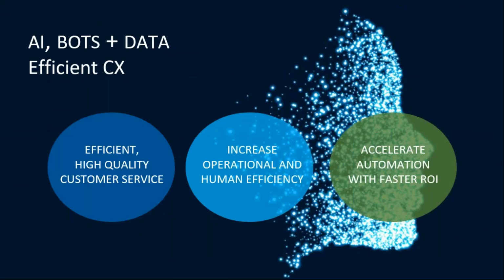So quick summary, bots are efficient and, done properly, have a really good ability to deliver high quality customer service. However, you've got to understand it's got to be targeted and specific with what you want to do. It's got to have good intent and training, and it's got to have the ability for that customer still to talk to an agent when they want to. But done properly, it will give you a pretty good increase in your operational and management efficiency, your human efficiency, and it's going to help you accelerate your automation because you're normalizing all that data.